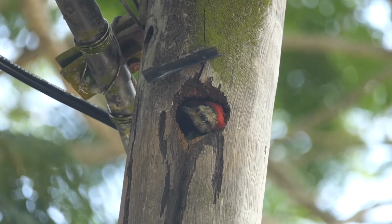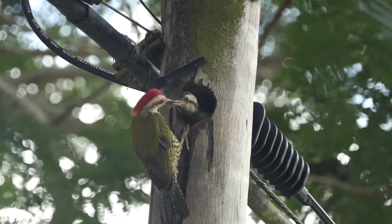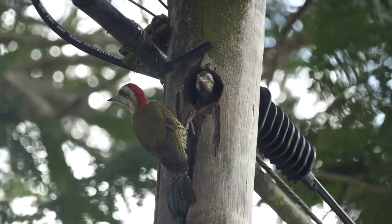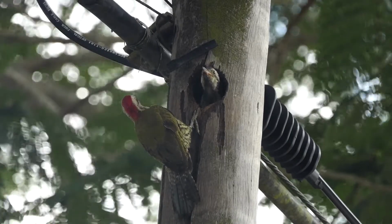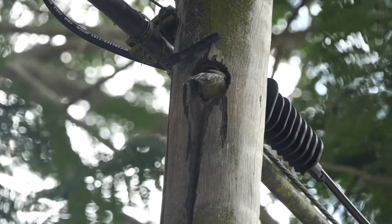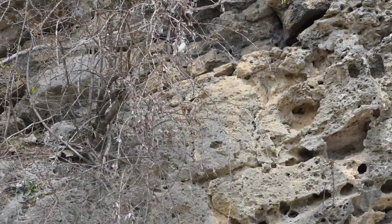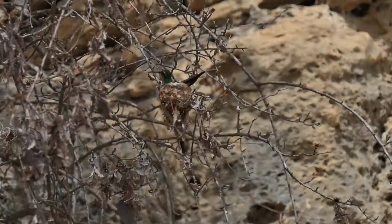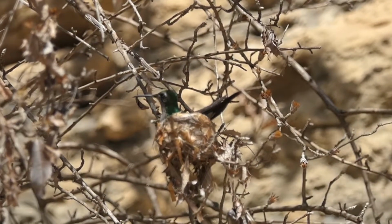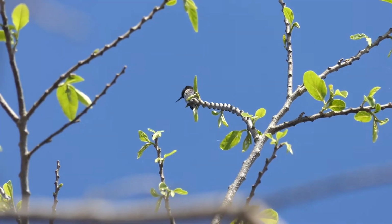The young of the various bird species are well cared for too, such as this Cuban green woodpecker. There are less obvious nest locations too that require one to be very vigilant or that will be missed. One of Cuba's prized birds to see is, at 2 inches, the smallest bird in the world. Its egg is the size of a coffee bean.